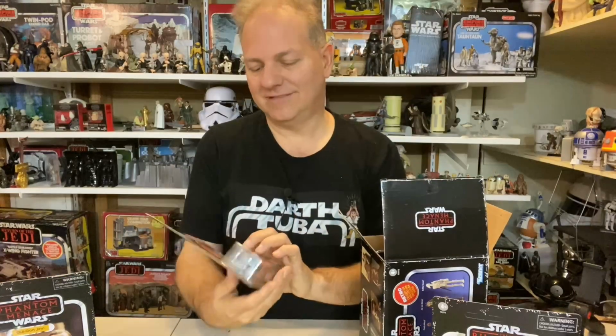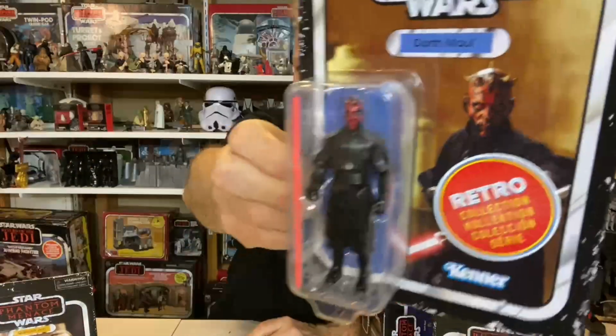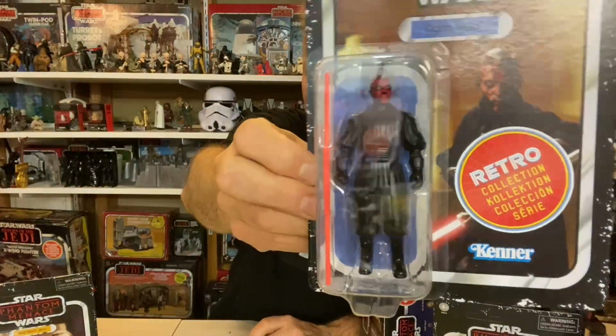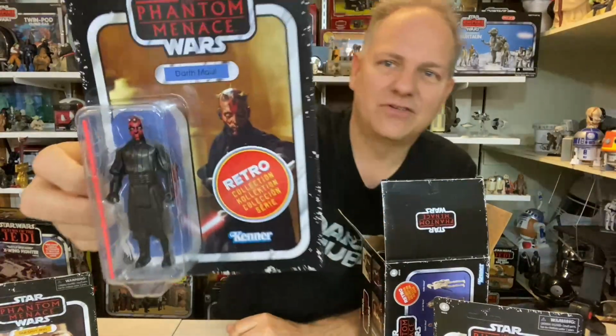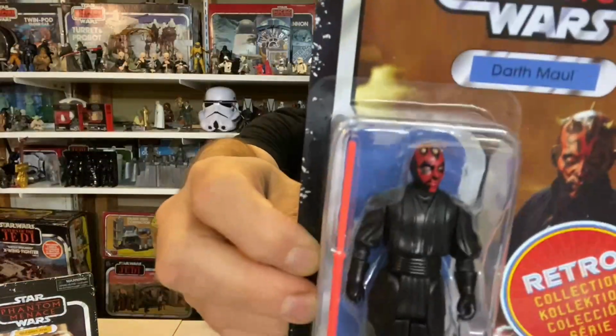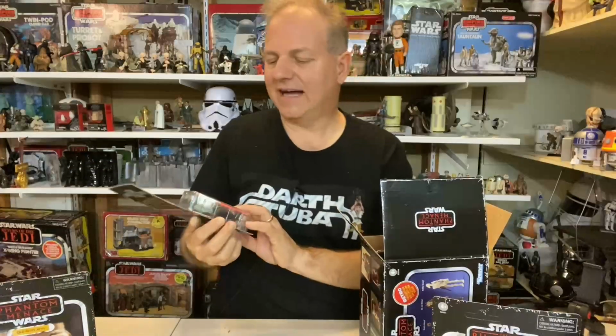Let's move on. Darth Maul. There he is in all of his final duel glory, with his fancy robes that they just kind of cut right out and made the legs move, similar to what they would have done with those Return of the Jedi figures. Really, really cool. And he's got the double. They just took two lightsabers and glued them together to make a kind of retro style double-bladed lightsaber.